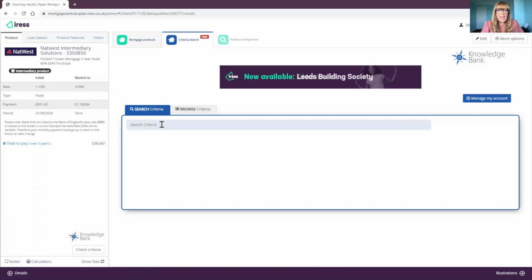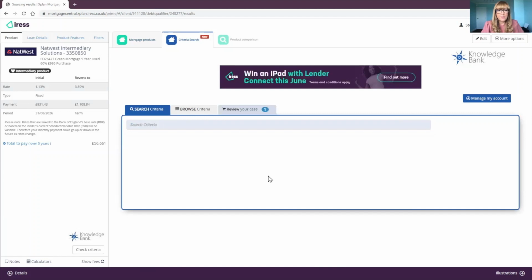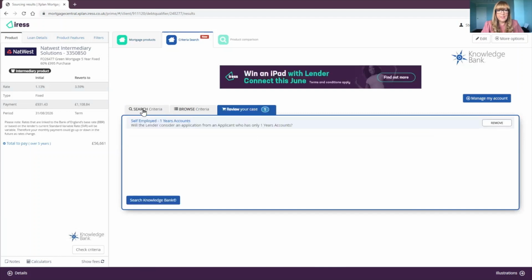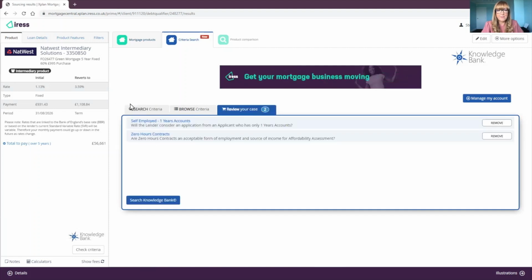So the first one we had self-employed with 1 year's accounts. If I start typing self-employed, then I've got that here. I can choose that, and I've got it in my bank already. That's brilliant. The next one we had was 0 hours contracts. Nice and easy. That's great. That one's appeared in the review case.